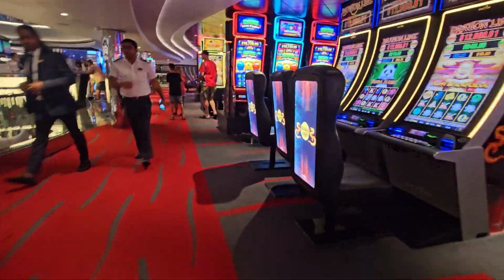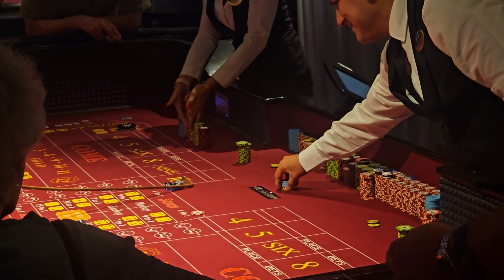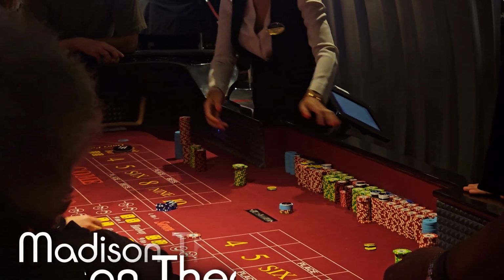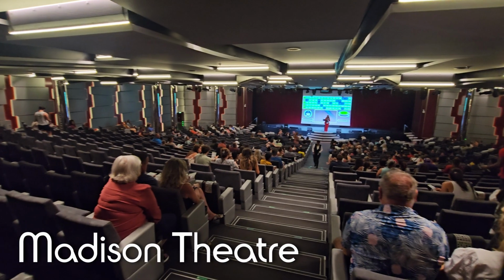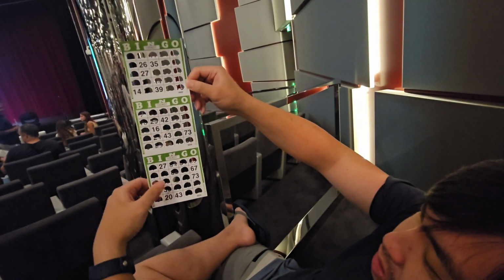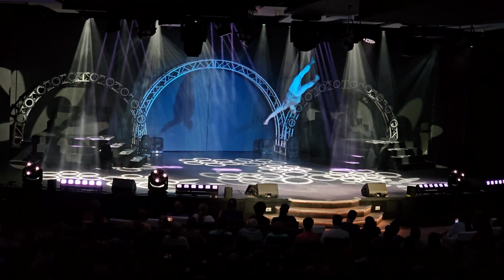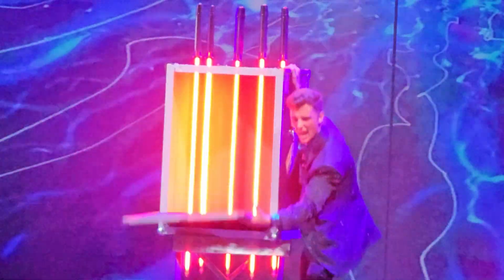It's very open, and you often have to walk through here to get to other spaces on the ship. At the far end of the ship is the Madison Theater, where you're gonna get most of your entertainment. During the day, they'll do things like bingo or welcome events, but during the night, they'll do things like talent shows, musical numbers, or even a live magician.